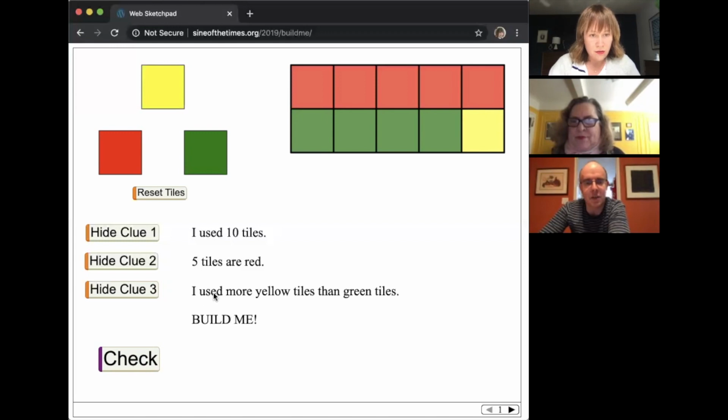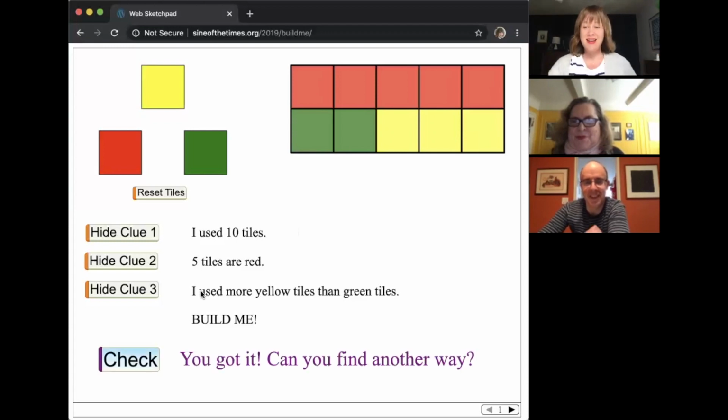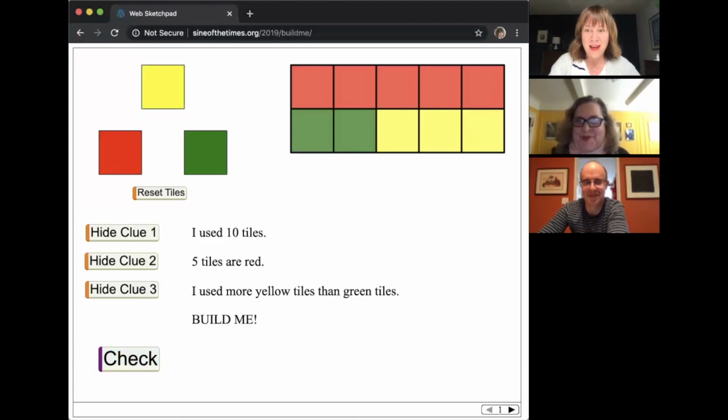Okay. I used more yellow tiles than green tiles. Oh, I see. I didn't pay attention to the word more before. No, more. Telling me, yeah, I need to use more yellow tiles than green tiles. And right now, I think I can, because I think right now I have more green tiles. So if I take away this green tile and this green tile, and I put yellow tiles in the place, let me see again. Let me go through all the clues again, Daniel. All right, I used 10 tiles. That's right. 5 tiles are red. Got that. And now I used more yellow tiles than green tiles. I think it should work. Give it a try. Okay. I did it. Yeah. Yay, woohoo. But can I find another way? I'm not sure.